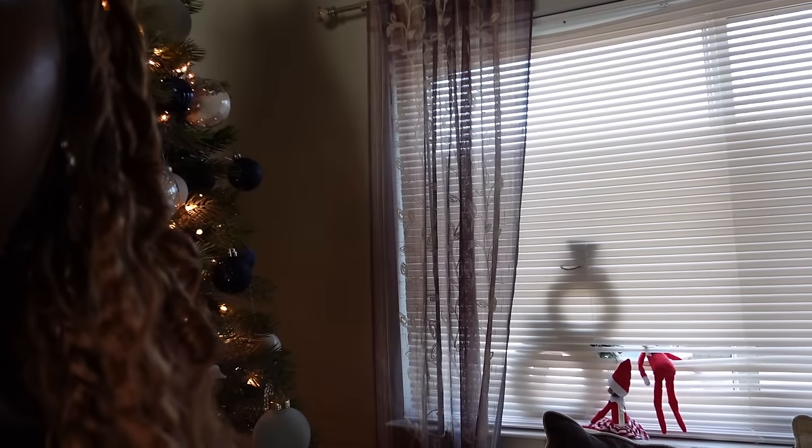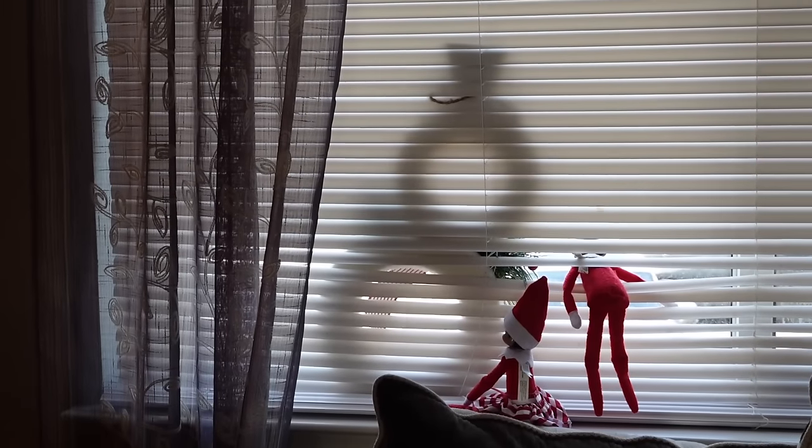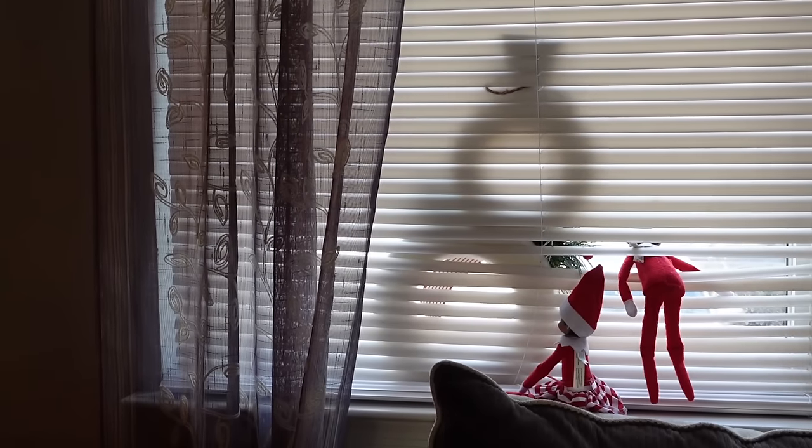And y'all, look at our elves. Let me show you. Look at them. That's Candy Cane, and that's Sparkle. I think Candy Cane is trying to see what's up with the snowman, and Sparkle is trying to stop him from getting out. Oh, wow, we're close. They're outside, so let me put my hoodie on. I'm about to put my Uggs on. Let's go.